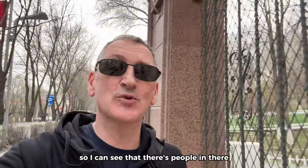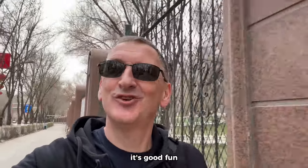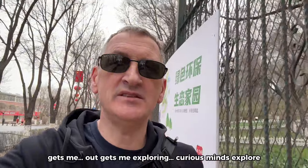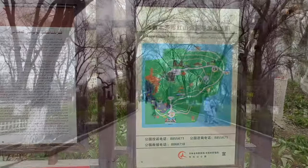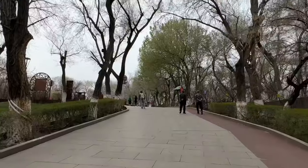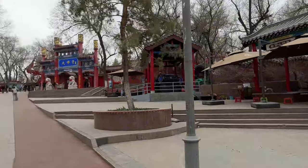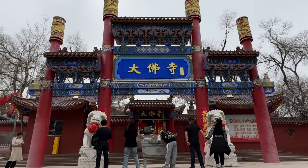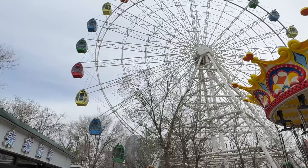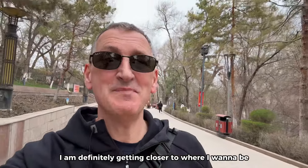So I can see that there's people in there, so it's definitely open. Then when I get in, I'm going to have to walk up that hill. Hard things I do for this, but I love it. It's good fun. Gets me out, gets me exploring. Curious minds explore. I am definitely getting closer to where I want to be, I think.